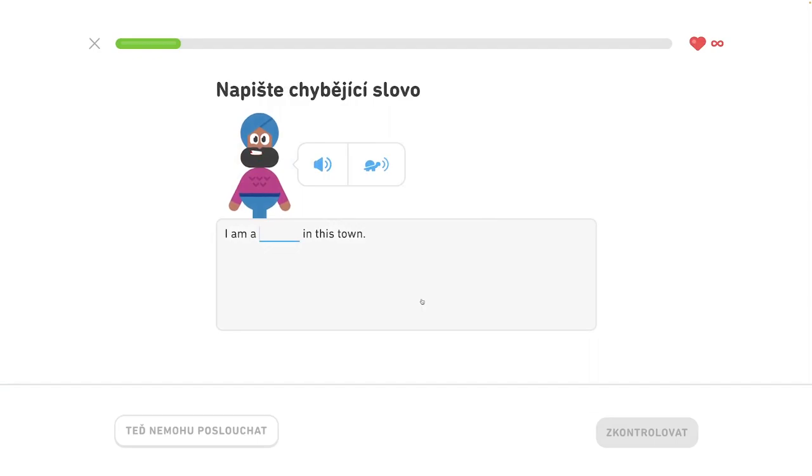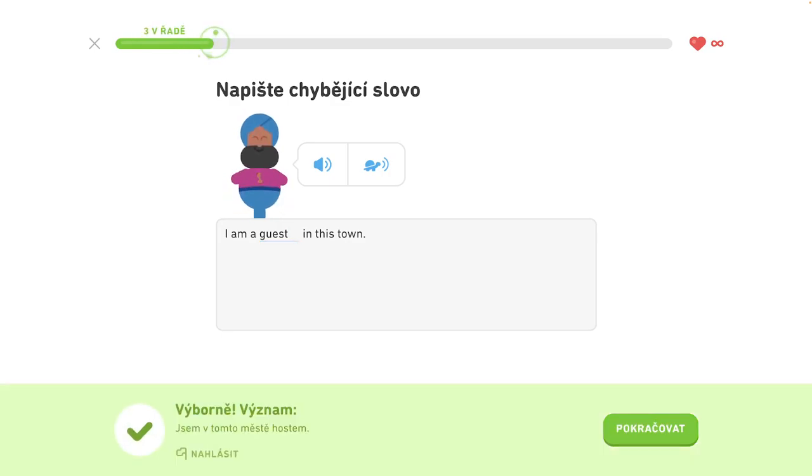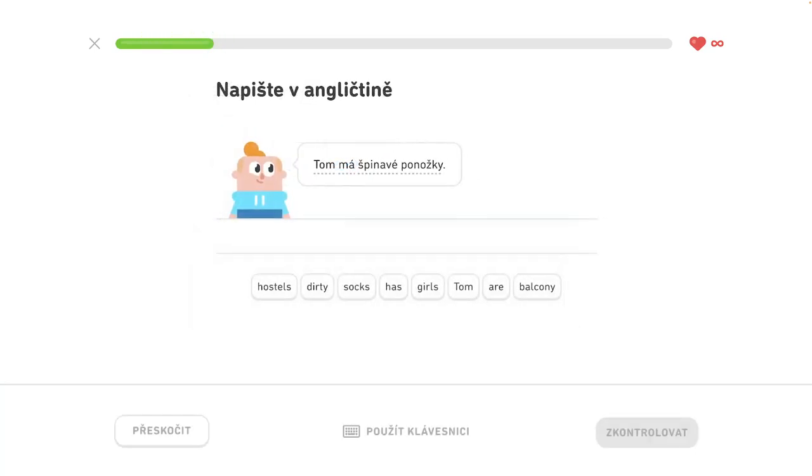I am a guest in this town. Som hosť v tomto meste. Tom má špinavé ponožky. Tom has dirty socks.